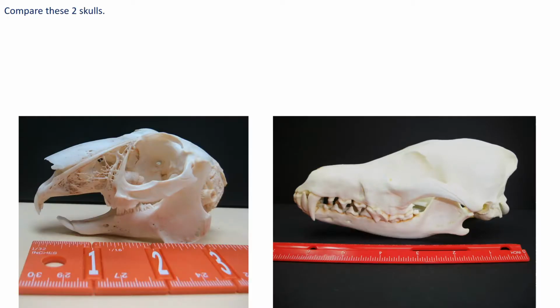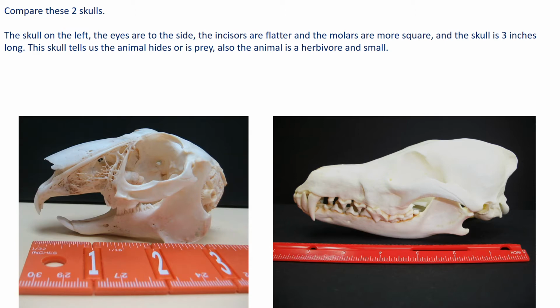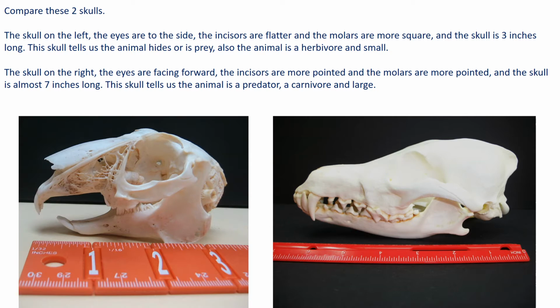Let's compare these two skulls. The skull on the left, the eyes are on the side, the incisors are flatter, and the molars are more square. The skull is about 3 inches long. This skull tells us that the animal hides or is a prey species, and also the animal is probably an herbivore and relatively small. If we look at the skull on the right, the eyes are facing forward.